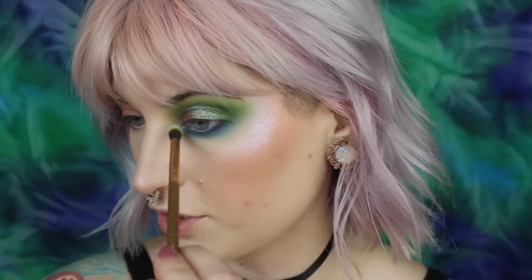I didn't want it to look like just a harsh green on the top and blue on the lower lash line. I wanted it to still look cohesive. That's cute. For my inner corner highlight, I just want to take this shade again. I'm just going to take this little fluffy brush with it and pop that in the inner corner.